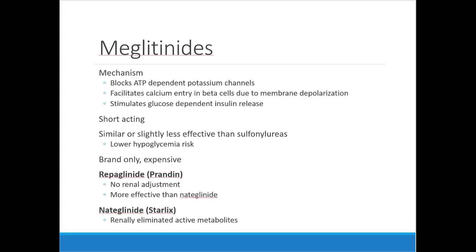So the next category of classes I'm going to go through all have roles in various patient populations. Depending on who you talk to, they may have different opinions on which one is first line or not. I think what I just talked about, metformin and sulfonylureas, represent the lion's share of what's used as far as oral hypoglycemic agents. The rest of these agents are all used sporadically. Some people like some more than others. I'm going to go through them very quickly.